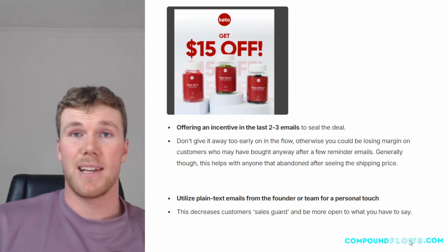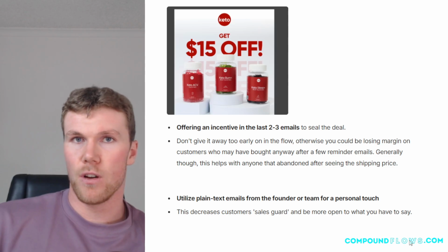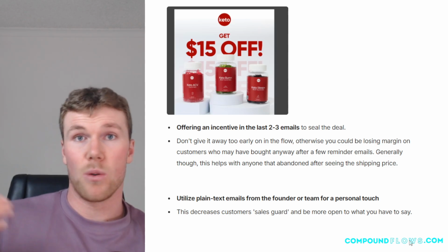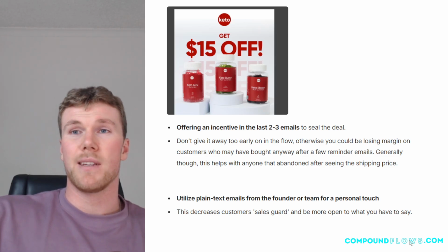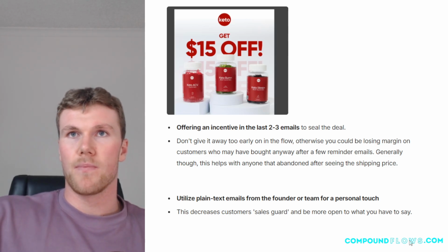Again, these plain text emails as the very last email in your flow, just reminding them. Again, we see quite a bit of jump here with the revenue, the click rate, all that good stuff. So definitely add in some plain text emails.